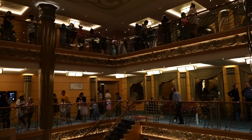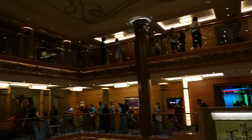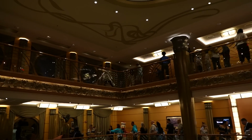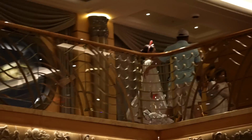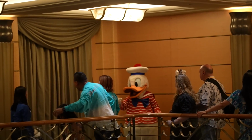And as you can see on the other side of the camera, we've got lots going on here. People lining up. Oh, there's lots of character meet and greets. So you've got Pluto up there. You've got Donald over here.